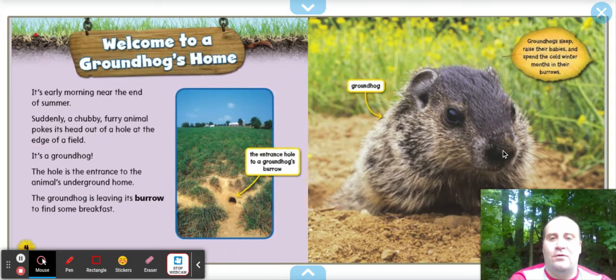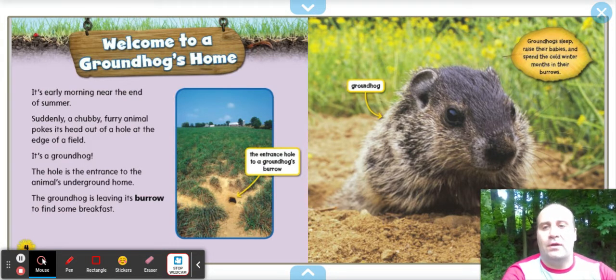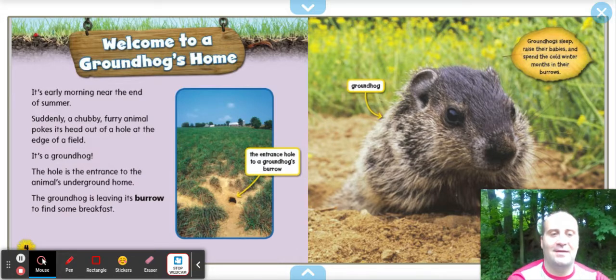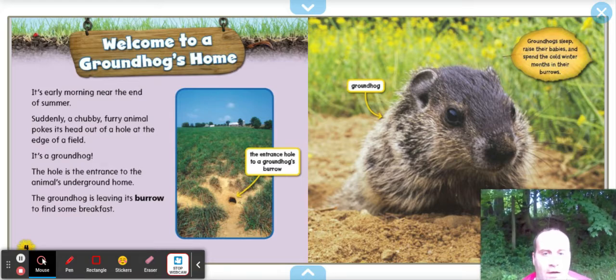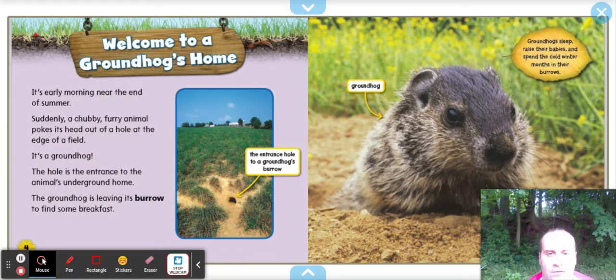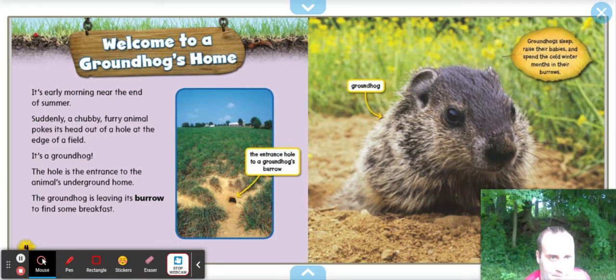Welcome to a groundhog's home. It's early morning, near the end of summer. Suddenly, a chubby, furry animal pokes his head out of a hole at the edge of a field. It's a groundhog! The hole is an entrance to the animal's underground home. The groundhog is leaving its burrow to find some breakfast. That's the entrance hole to the groundhog's burrow. And there is the groundhog.